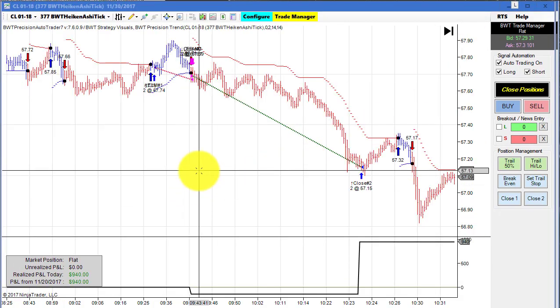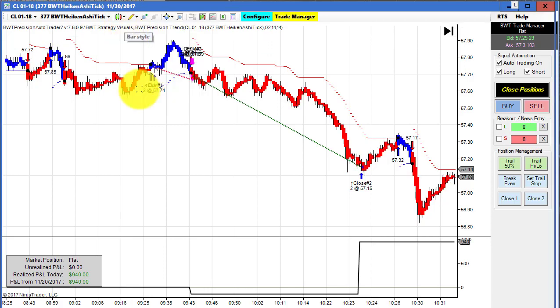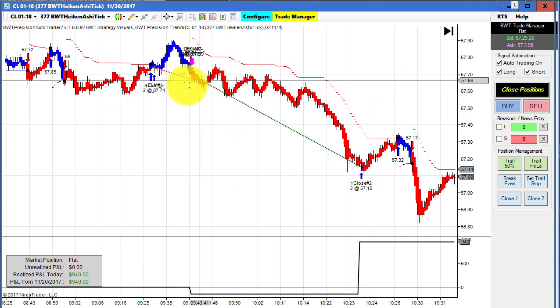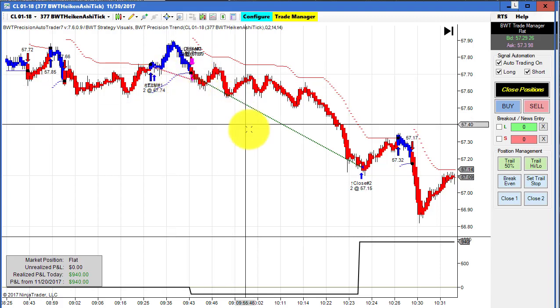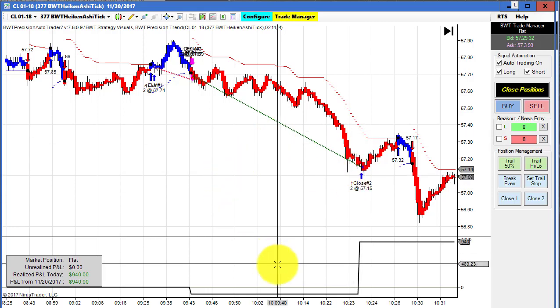Okay, next up is the crude oil on a 377 tick Heikin-Ashi chart, and this had two trades. Kind of similar to the other chart, but a small loser and then this really nice short trade as a winner.